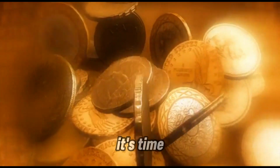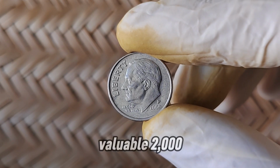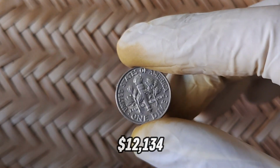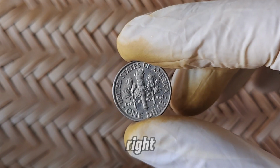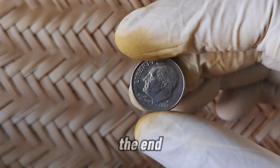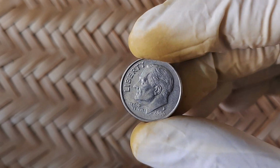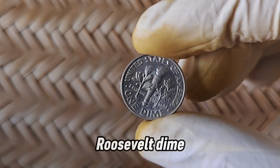If you have a dime in your pocket, it's time to take a closer look, because today we're talking about the rare and valuable 2000P Roosevelt dime that could be worth a staggering $12,134 in today's market. Yes, you heard that right. One single dime, worth thousands of dollars. Stay tuned, because by the end of this video, you might just find out that you're holding a fortune in your hands. Let's dive deep into the history and significance of the 2000P Roosevelt dime.